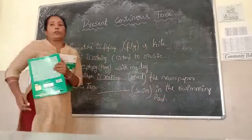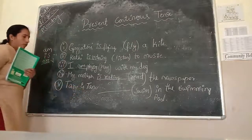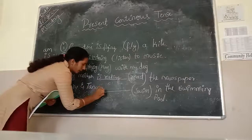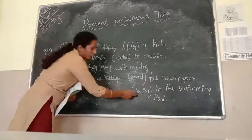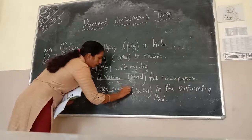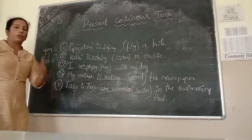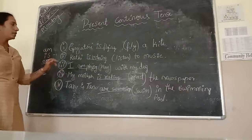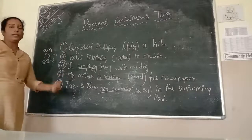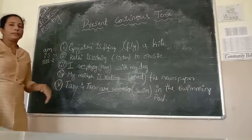Who don't know swimming learn swimming. Taru and Tanu. So there are two people, that is plural, so we will use are. Taru and Tanu are swimming. Taru and Tanu are swimming in the swimming pool. Okay. So your homework is to make some more sentences by using am, is, are plus ing. That will be our present continuous tense. Okay. So complete it. We'll go for the next.